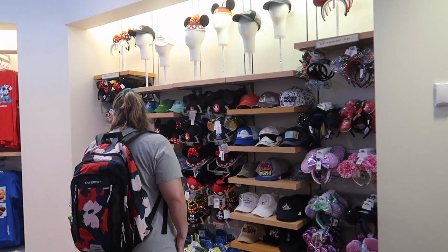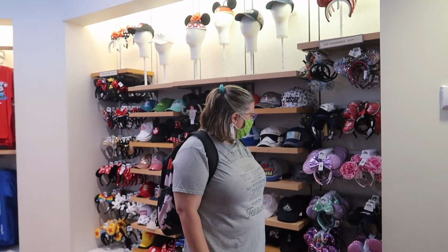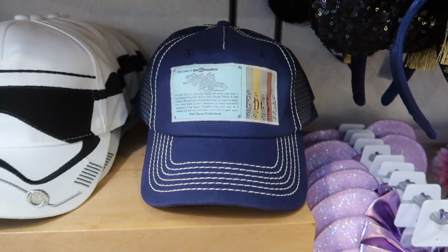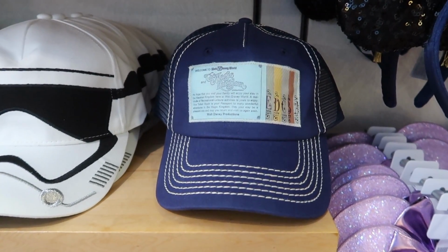And you know what's kind of crazy? They don't really have a very big selection here. And this is a big gift shop too. This is a big gift shop to have so few ears. I know. It's crazy. I do like the hat though with the old Magic Kingdom ticket. The ticket booklet. Yeah, it's really cool. That's cool. I haven't seen that before.